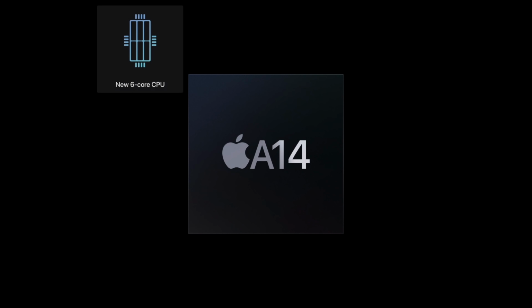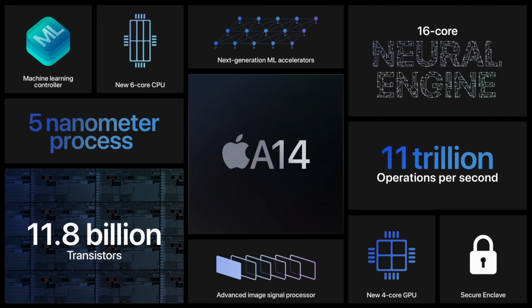The A14 Bionic, as rumored, runs on a 5nm process, packing 11.8 billion transistors. Now, that's impressive. But the chip is not quite as mind-blowing as we were expected to believe. Rumors were saying a 40% improvement over the A13.